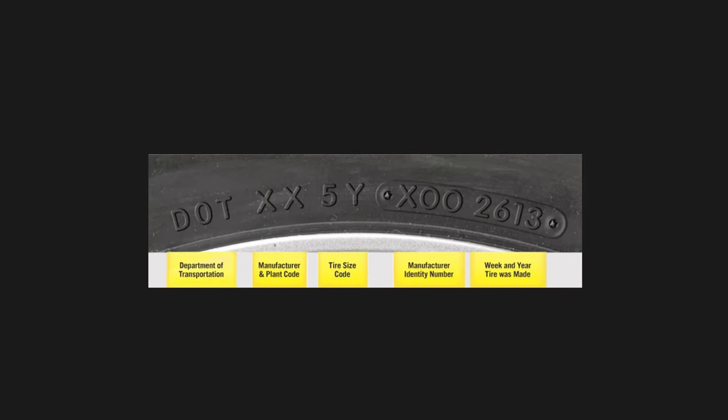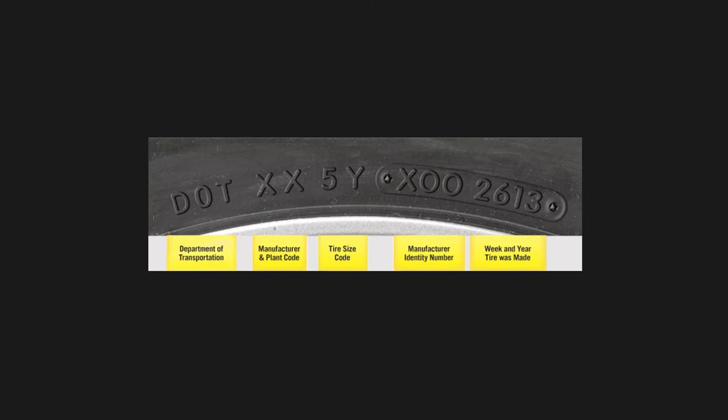Let's get started. First, a little refresher on how to find tires made in the USA. Similar to vehicles, it's pretty easy to tell where a tire is manufactured. All you have to do is look at the DOT code on the side of the tire, which will contain the TIN, or tire identification number.